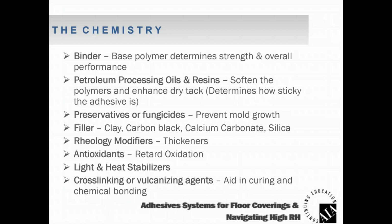There's also rheology modifiers, basically thickeners, depending on what you want out of an adhesive, how the adhesive feels when you're troweling it out. Certainly, if we're using an adhesive to hold a piece of wall base on the wall, we want a certain viscosity to it, a slightly thicker adhesive so that it has good grab or good wet suction. There's also antioxidants that are put in the adhesives to retard oxidation. Adhesives can oxidize over time. Some adhesives, I should say, and we'll get into that in a little bit.